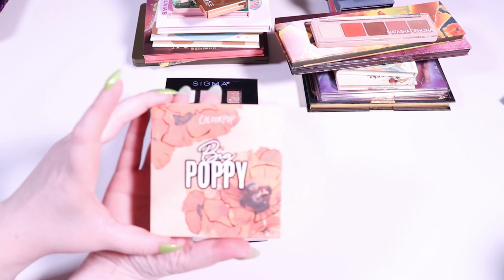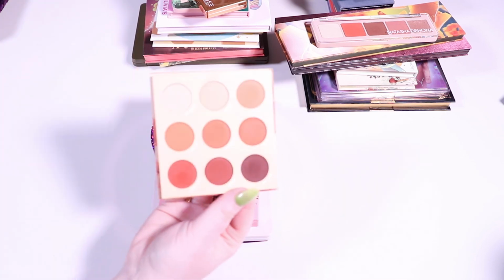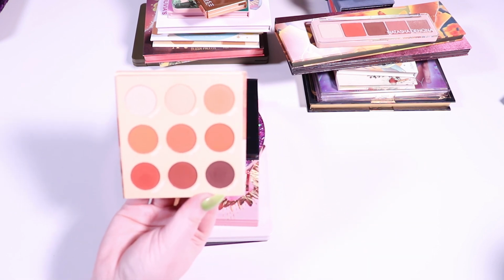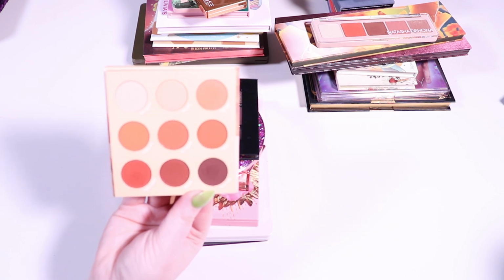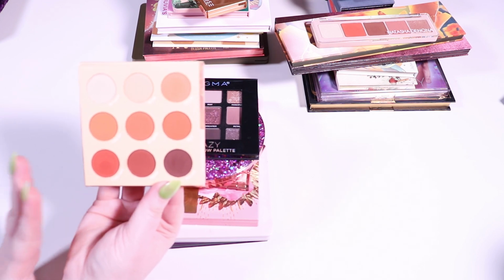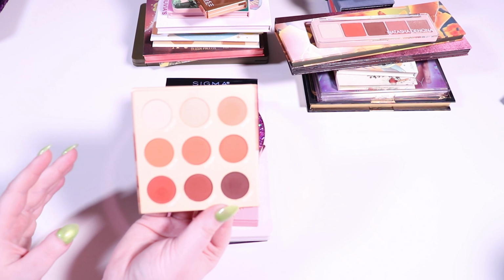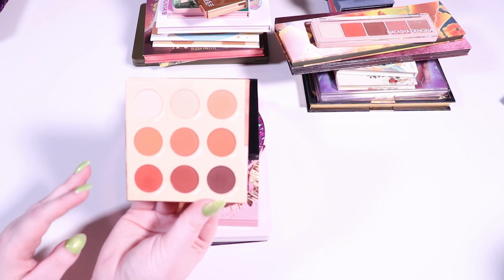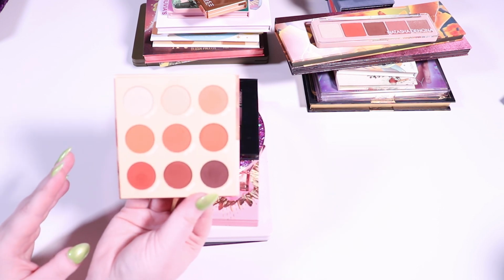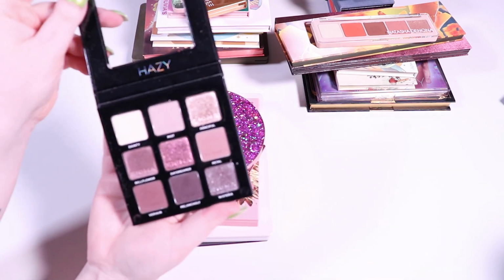This is the Colourpop Big Poppy collection. I got this in a set with Little Ray of Sunshine. I've used this one a little bit more than Little Ray of Sunshine because I do really like those sort of rich oranges and browns. To me, this is a little bit more of a fall palette than the Little Ray of Sunshine, which is a little bit more of a spring, summer palette. So I'm not sure how much use I'm gonna get out of this in the summer, but that being said, I really, really like this palette. I think it's really, really good. I'm not even usually a big fan of all matte palettes, but I love these ones, so I am going to keep this.